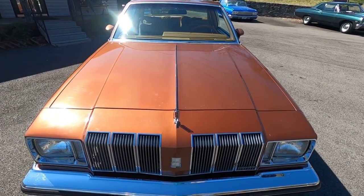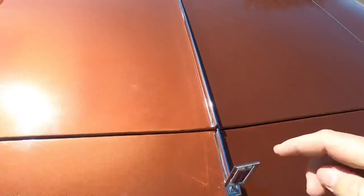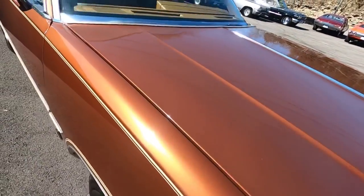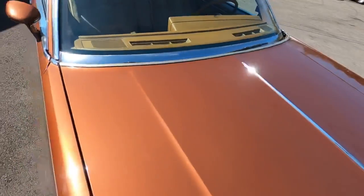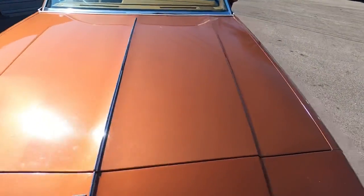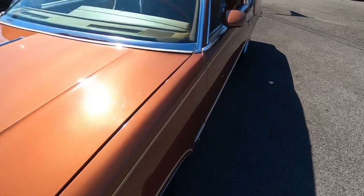Looks like a little light scratch right here. So it looks pretty good. A couple little lines there. You also got a couple of little of those lines right there.